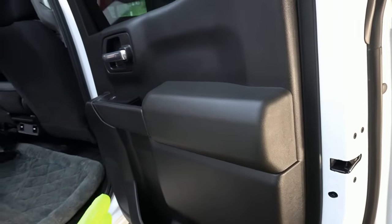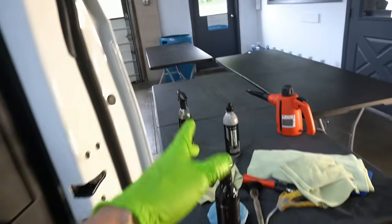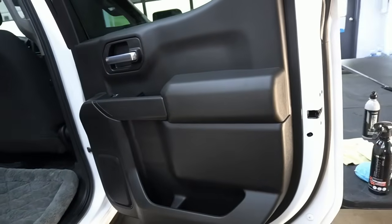It looks fantastic. This is said to protect up to 3 years. Well, who knows about that? That's also said to have UVA, UVB protection. Who knows about that as well? But I can tell you, I like the results.